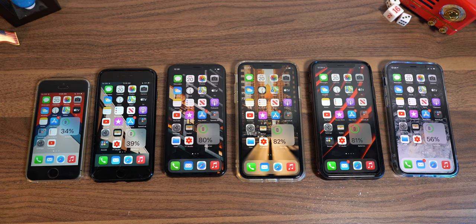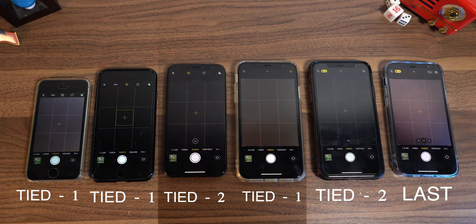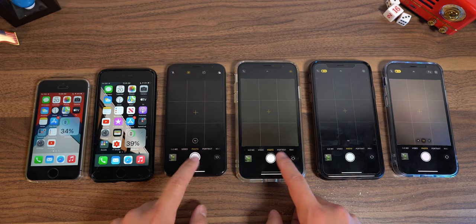And one app we use all the time, the camera app, 3, 2, 1. And it seems like the results are pretty mixed this time around, but it doesn't seem to be that much of a difference between each device.